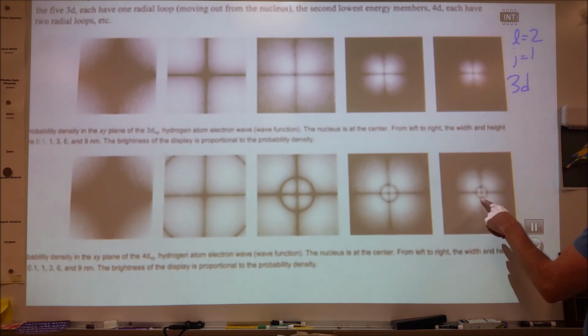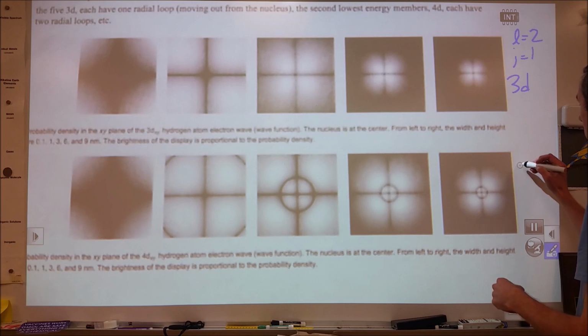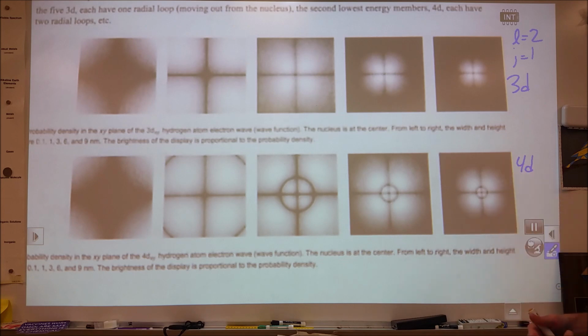But here is a second d orbital set, but in this one you'll note that there are 2 radial loops as we move up. And so this would then be a 4d orbital, and we would have a new set of 5 orbitals when we get to that 4th energy level.